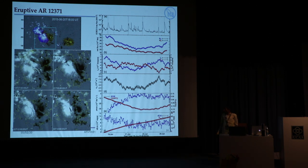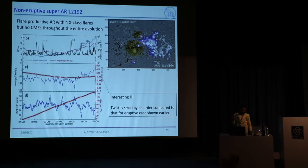Here I should mention one thing: the simple LST accumulation over a time interval may not give you much information. Rather, I suggest normalizing with pi squared. HT by pi squared has some intuitive information: if you normalize the LHC accumulation with the pi squared value, you end up with how many turns that active region is being twisted. In this case, it is twisted up to 0.1 turns in the entire global structure.